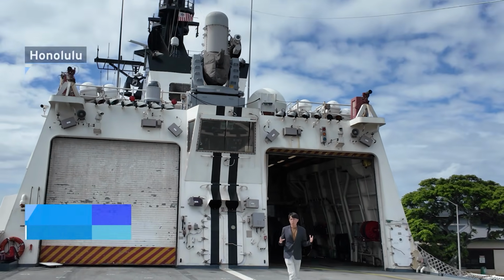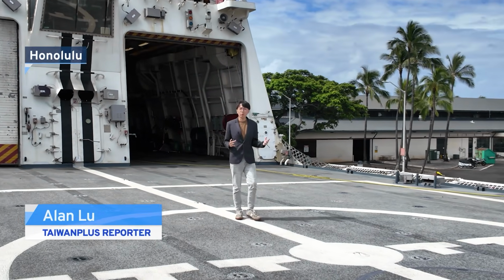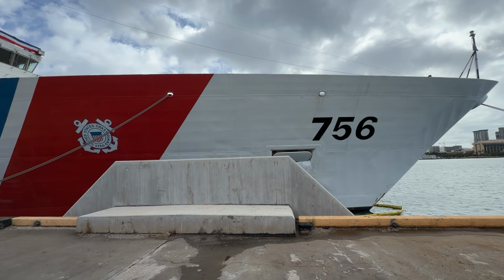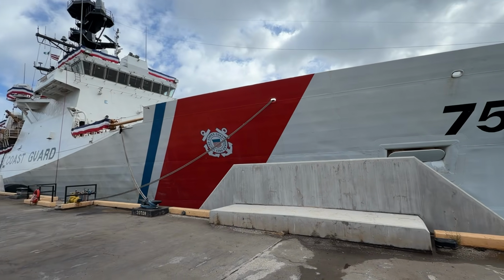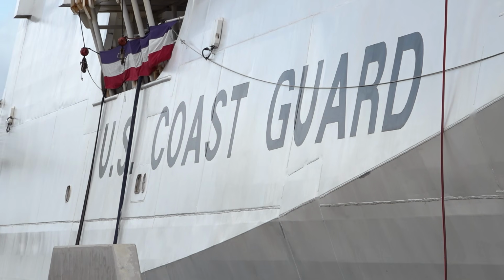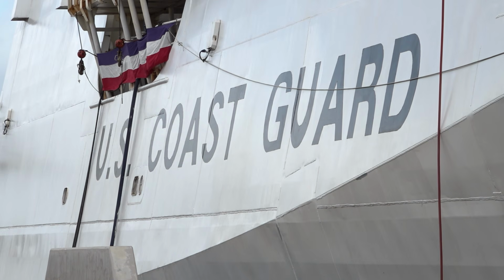It's the third day of RIMPAC. The U.S. Coast Guard is showcasing its ongoing missions across the Indo-Pacific, as well as its role in the multinational exercises. Designed for long-range missions, this U.S. Coast Guard cutter, the Kimball, is taking part in this year's RIMPAC exercise with a focus on national security.